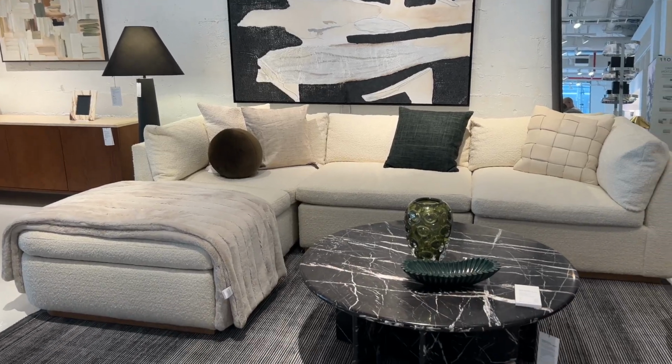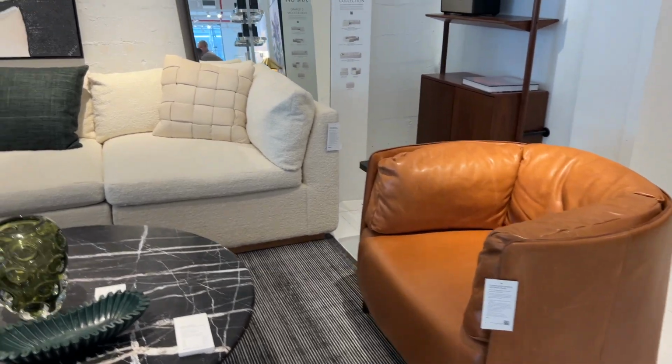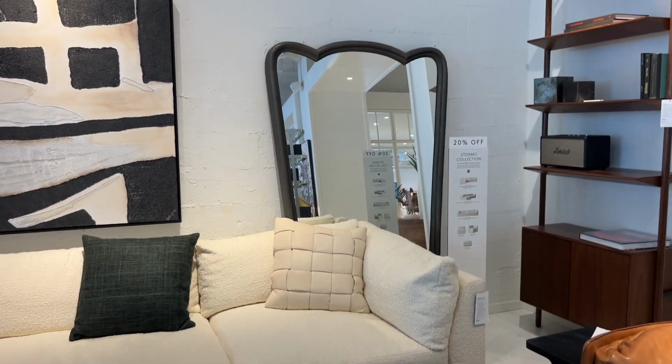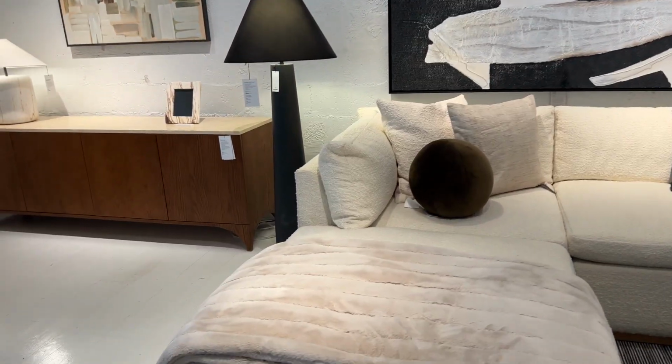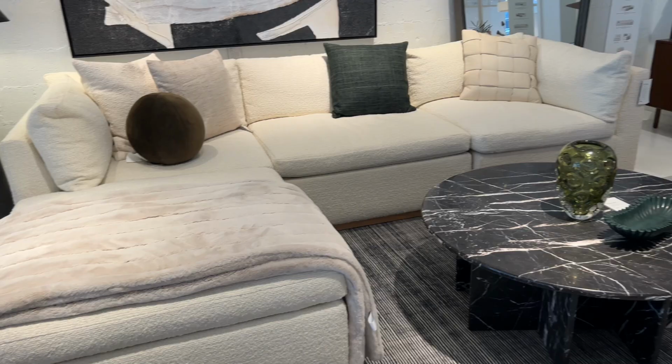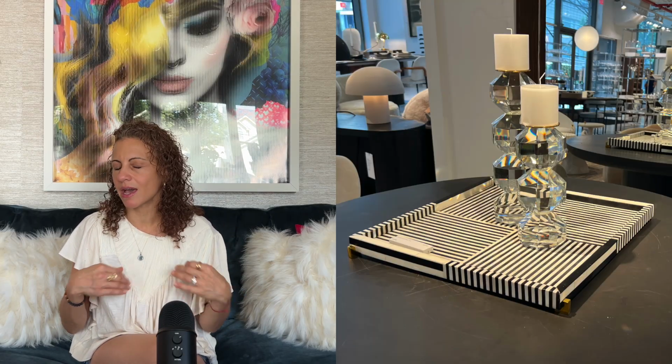Adding black in just 3 or 4 places throughout a room is enough to update the look and make it feel current. Black mixed with warm, earthy neutrals creates contrast, grounds the space, and adds sophistication without overpowering the room. When done right, it feels balanced, refined, and timeless.